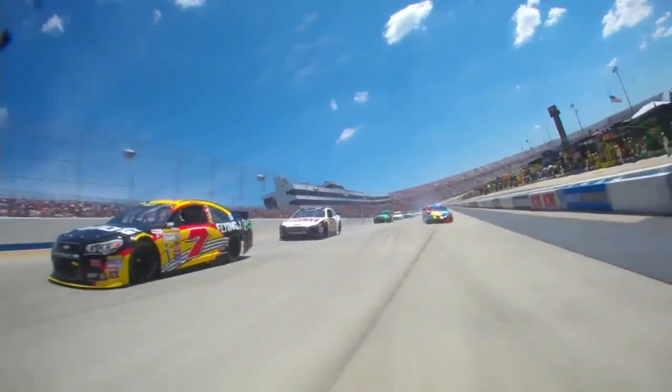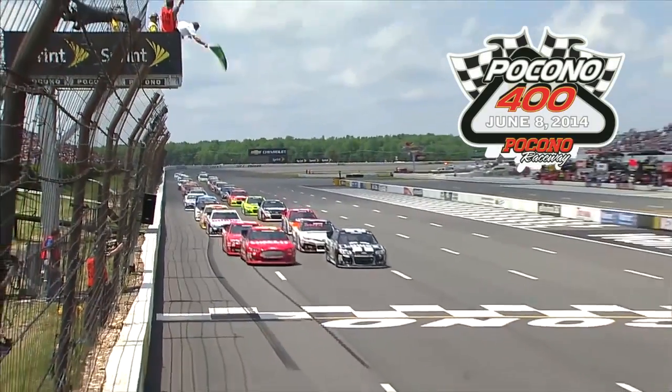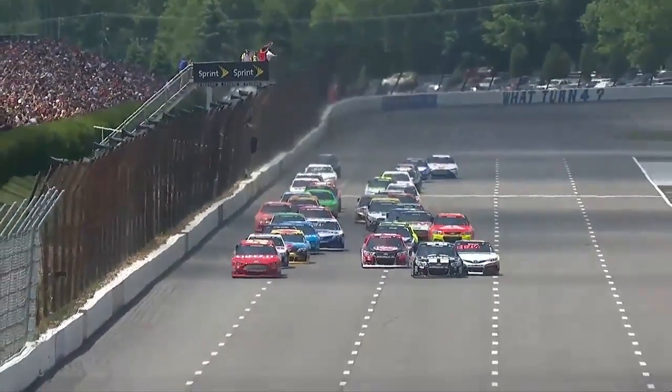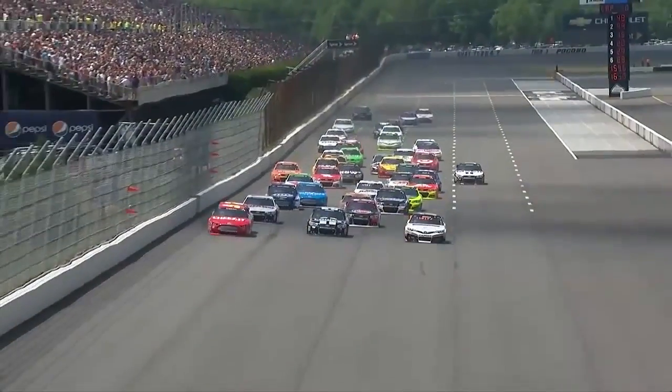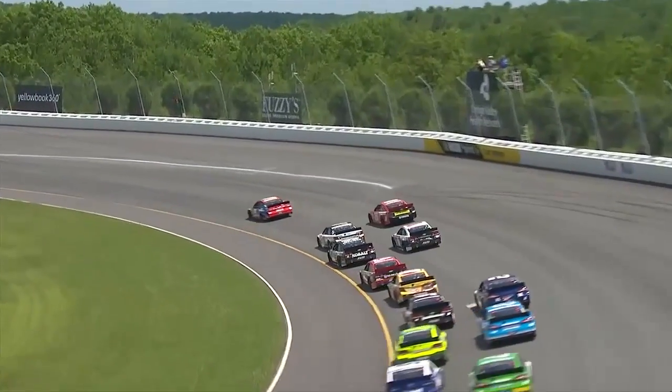Of course, we just ended race number 13. We're headed this weekend to Pocono Raceway for race number 14. It's a 2.5-mile racetrack known as the Tricky Triangle. And of course, we'll keep you up to speed right here on iTruckTV.com with all the latest news and action in the world of NASCAR.